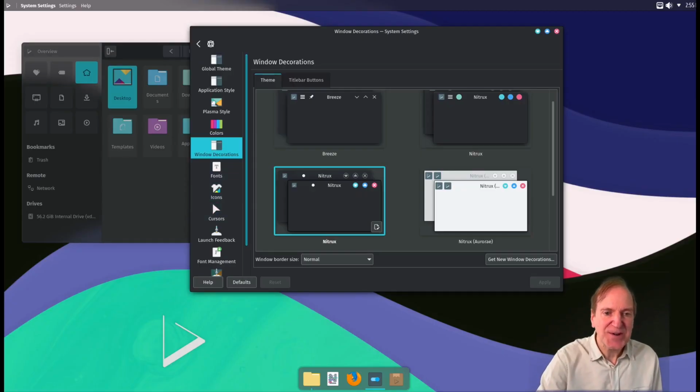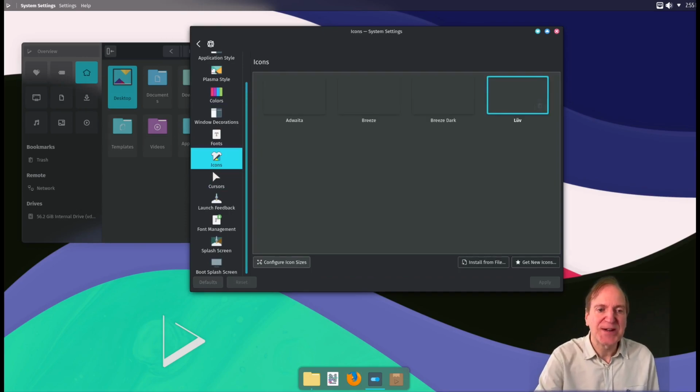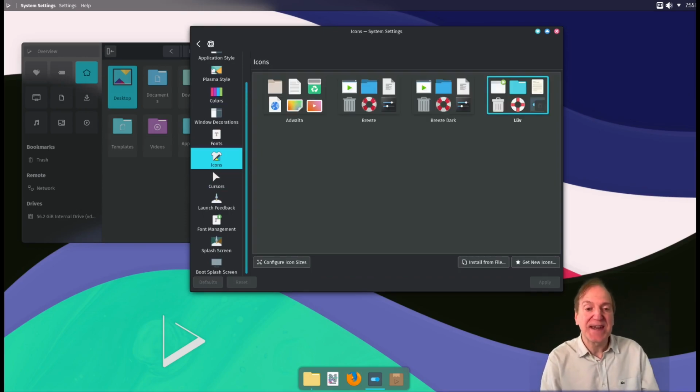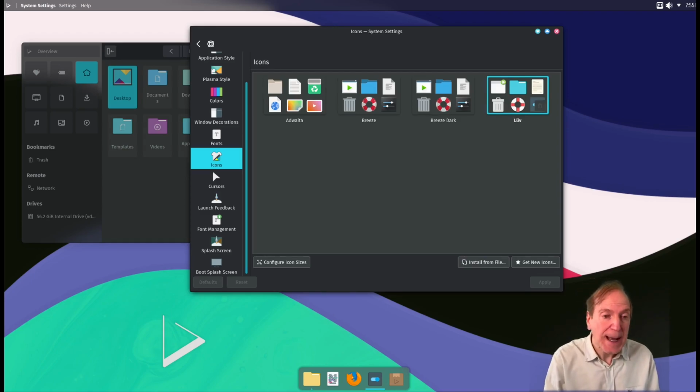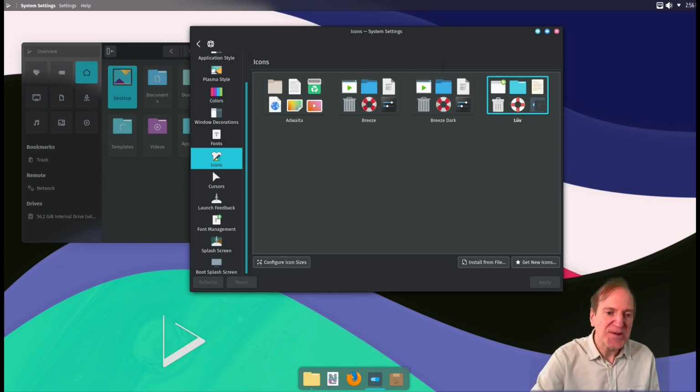And this pretty much works for any desktop environment. Sometimes you just got to go in different areas, like on XFCE, you might have to go into, I think it's window tweaks, maybe, or Windows under your system settings. And here we have our icon themes, so you can change them here. And Live is the default for this theme, and a really nice choice for icons as well.